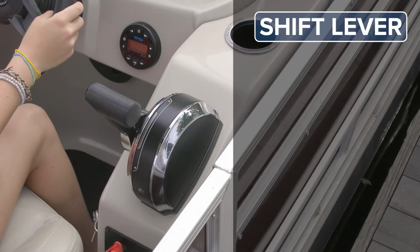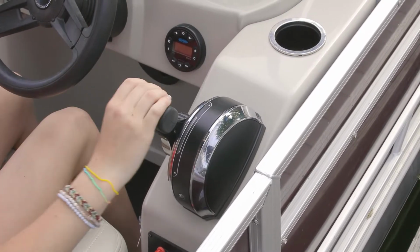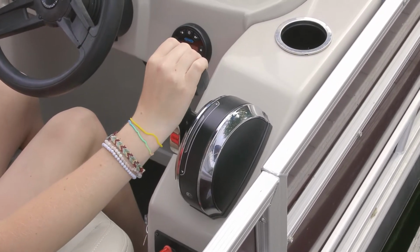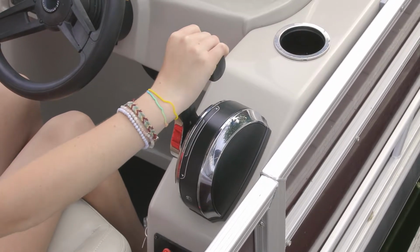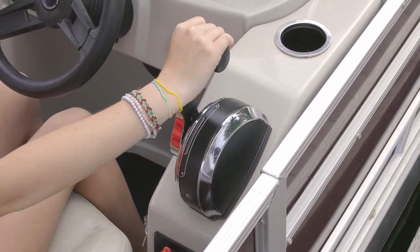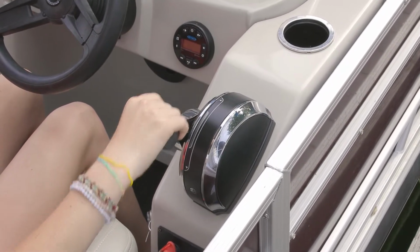There are 3 positions to the shift lever. Neutral is in the middle, and it will click. Forward is up or towards the front of the boat. Reverse is down. Moving the shift lever forward from neutral, you'll feel another click, which is idle speed. Moving further will increase your speed forward. To go in reverse, move the throttle towards the rear of the boat or down.